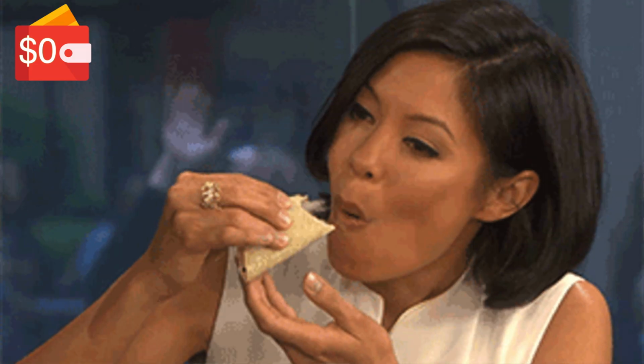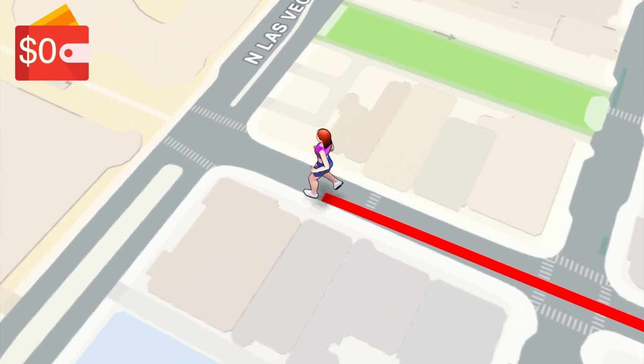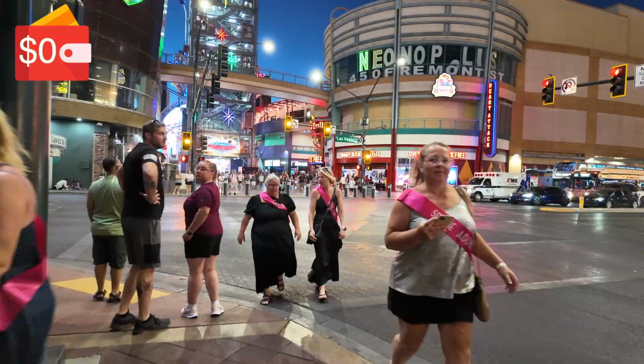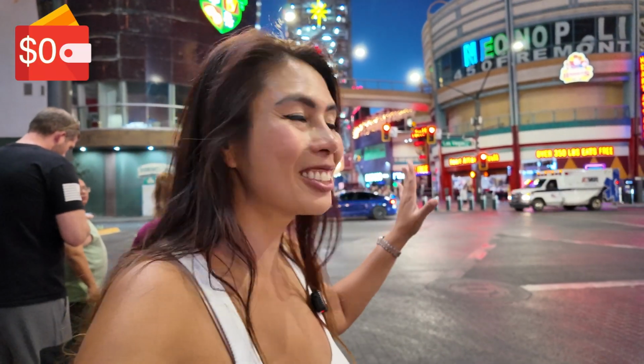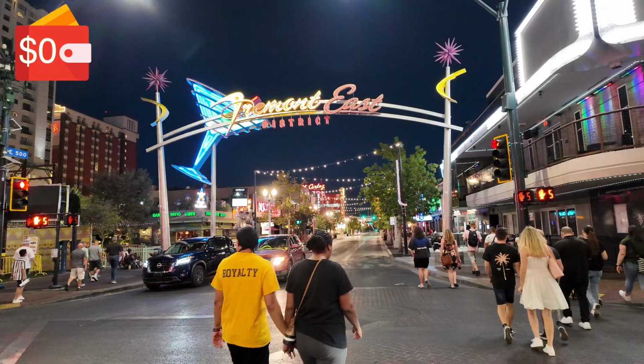I didn't really find anything I like here to eat at Container Park. They said the Mexican restaurant is not bad. It's good on the price. We're gonna walk towards the Fremont Experience right now. We are now at the corner of Las Vegas Boulevard and Fremont Street, and we are about to experience the Fremont Experience.